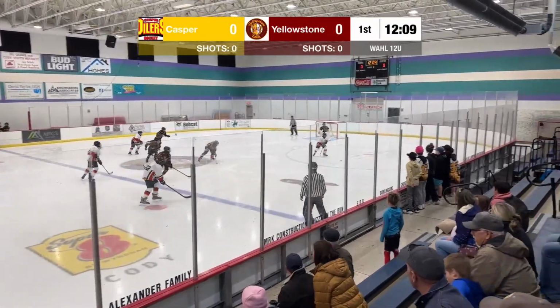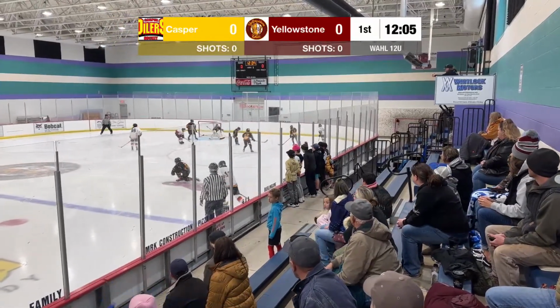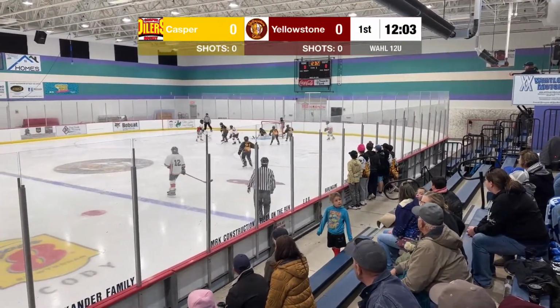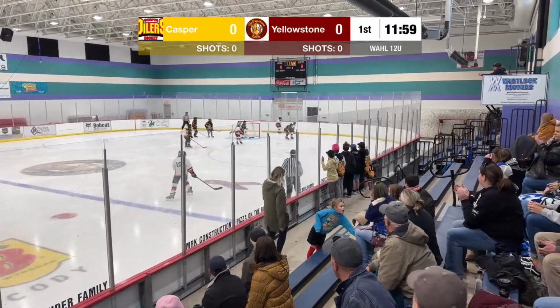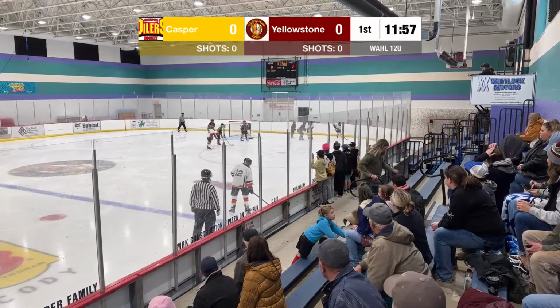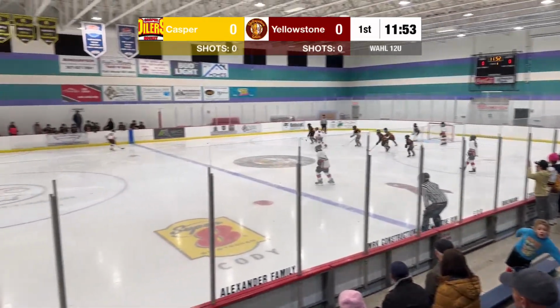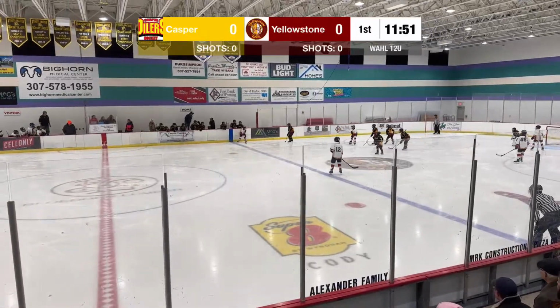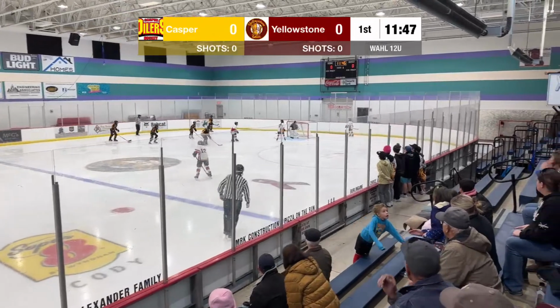Casper holds it in, blue line. They find an open man, but that gets past him. To the corner goes the puck. Right out front, Jordyn White gets a stick there on defense. That puck goes back behind the net. It's Tanner White over there, along with Clark's long centering pass. That gets all the way through and back to the point. Dumped in down low, smart play from the Casper defenseman.